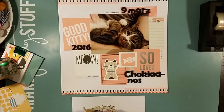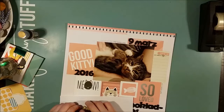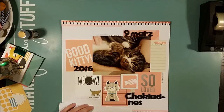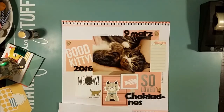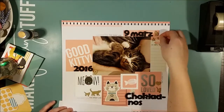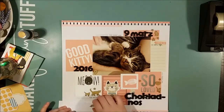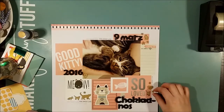Now I'm just dabbing the paint onto the cats and the other wood veneers that I have chosen, and after some drying time it's time to place them on the page. I have big and small cats in a couple of different shapes, and I've also added a couple of hearts and geotags and stars to accompany these other smaller or larger wood veneers.